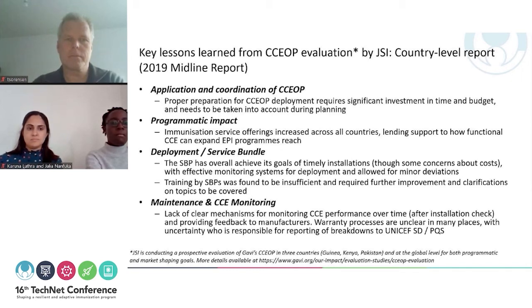In terms of programmatic impact, immunization service offerings increased across all countries, lending support to how functional cold chain equipment can expand EPI programs' reach. On the deployment of the service bundle, the service bundle providers have overall achieved their goals of timely installations. There were some concerns around costs, but with effective monitoring systems for deployment, and the allowance for minor deviations, they really have achieved quality installations. The training by the service bundle providers was found to be insufficient, though, and we are looking towards requiring further improvement and clarifications on the topics that need to be covered.